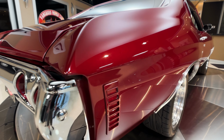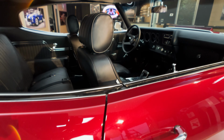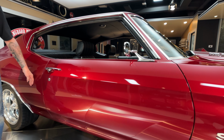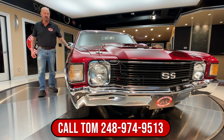You look down the passenger side, again, the passenger door fitting beautifully. All the reflections in the paint are looking sweet. I mean, this thing is just knocking it off the charts, looking beautiful. That body line's nice and straight, so is this one right here. The emblems look good, the wheel lip moldings look great.